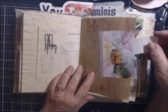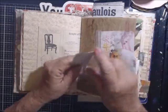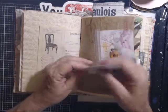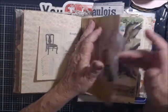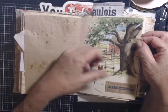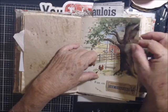And this is from Brooks Kit, I believe. But I made it into like a little pocket here on the edge and just put a piece of paper in it. I thought I put some other stuff in there. Must have been too big for it. Okay, that's probably why. Here's a book page from a children's book. And it's an ice coupon for 25 pounds.